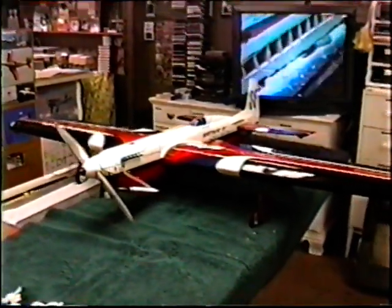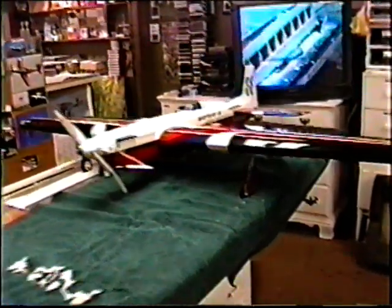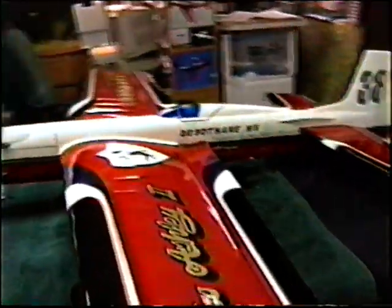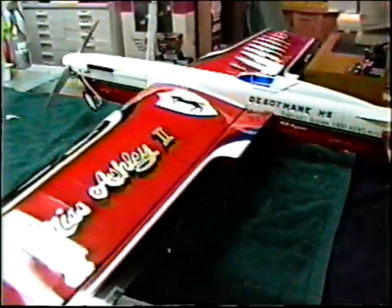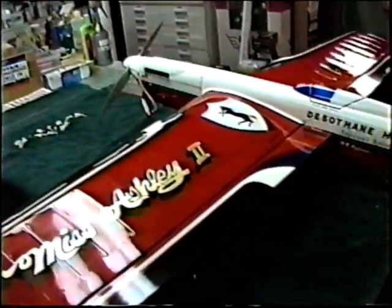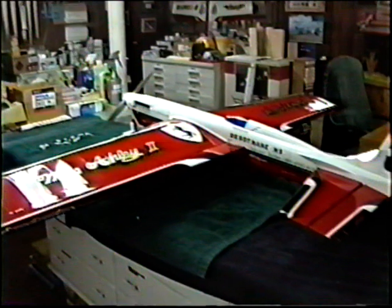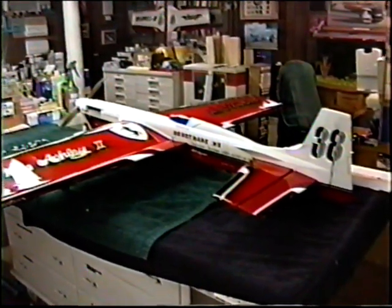Well, all we're waiting for now is a test day, and today isn't it. It's all back in one piece. I'll tell you, it's a good feeling to have it back in one piece. There's a definite comfort factor to having it in one piece. But old Miss Ashley lives to fly again. Unfortunately, that's not true of the real Miss Ashley.